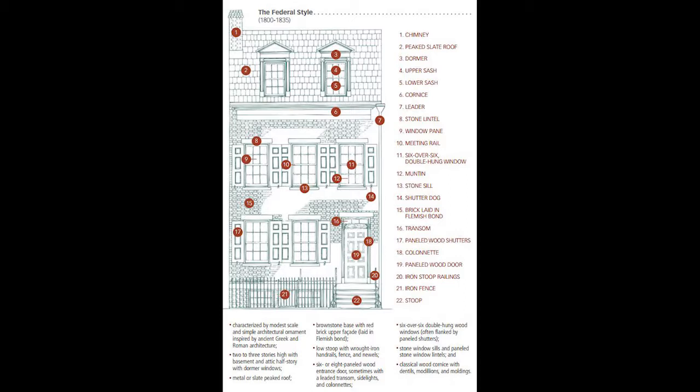Six over six double hung windows, often flanked by paneled shutters, as we see here. Stone window sills and stone window lintels. Classical wood cornice with dentils, modillions, and moldings. And this is actually just a simple molded cornice, but I'll show you dentils and modillions when we get to that.